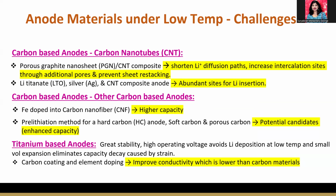Now, carbon nanotubes is another carbon-based anode, which, when combined with porous graphite nanosheets as a composite, has been shown to shorten lithium diffusion paths and increase intercalation sites through additional pores, and it also prevents sheet restacking. Composites like lithium titanate, silver, carbon nanotube have been shown to improve performance by offering abundant lithium insertion sites. And other carbon variants, such as iron doped carbon nanofibers and pre-lithiated hard, soft, and porous carbon, have shown promise through enhanced capacity.